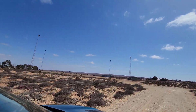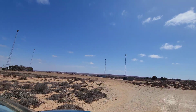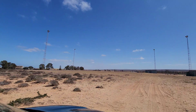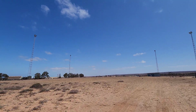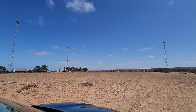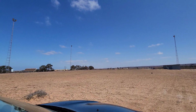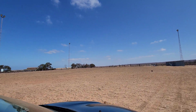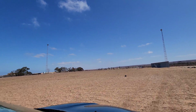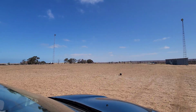So we saw the floodlights in the distance and we decided to come and check it out to see if the sports facilities were still functional. Although we're not 100% sure, they looked fairly desolate and we don't think that they are used anymore. But we took a drive around. We saw some changing rooms, I think. It looked pretty abandoned to us though.